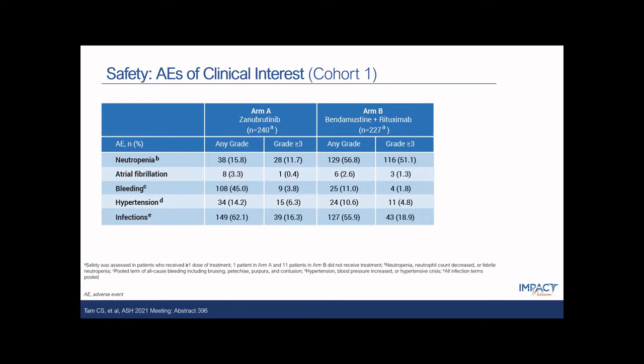These are the AEs of interest, where interestingly neutropenia is slightly more common with zanubrutinib than I think we expect with BTK inhibitors, but atrial fibrillation seems much less than what we've seen with ibrutinib. Bleeding, I'm not sure. I think it's fairly comparable to ibrutinib. Hypertension, a bit less, but still a reported AE. And then infections really are the number one problem for all CLL patients receiving BTK inhibitors.